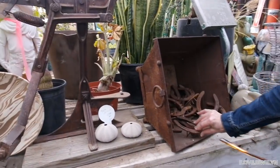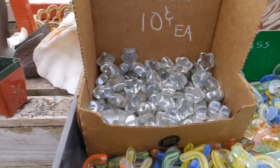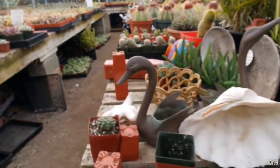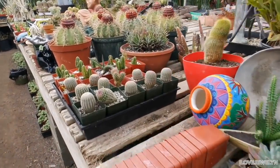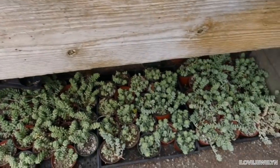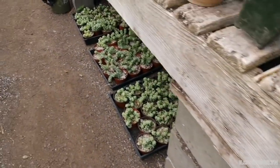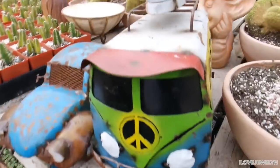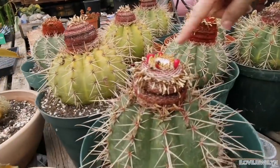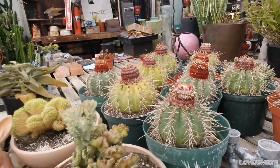Horseshoes are $3 each. So cute. Glass stars, Kat, 10 cents each. Aww, cute. I love this place. I could live here. I mean, just look, even on the ground, there's donkey's tail galore. Aww, look at the elves. Okay, this is interesting. Look at these. Interesting, as a hat. Ooh. Kat, don't do that, you're gonna get pricked.